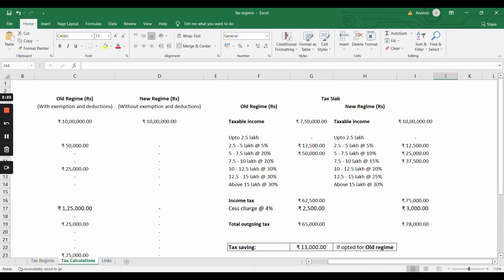So from here you can see, if you have a gross income of 10 lakhs and you opt for the old tax regime, and remember, you should have deductions and exemptions accordingly, then you are saving a tax of 13,000. And remember, from the gross income of 10 lakhs, you have exemptions and deductions of 2.5 lakh. Normally, a person having an income of 10 lakhs will have one or the other exemptions where he can claim. Remember, HRA, house rent allowance, is also an exemption, food coupon is also an exemption, and so on.